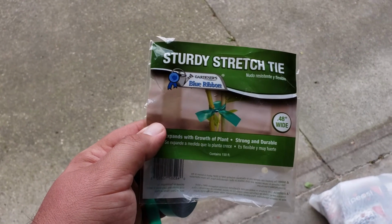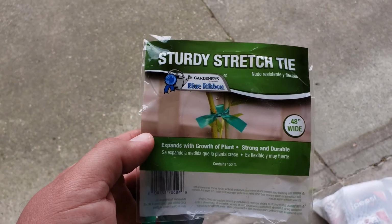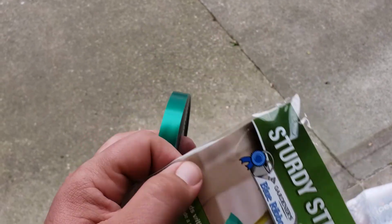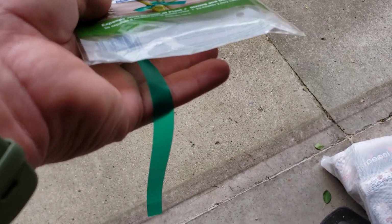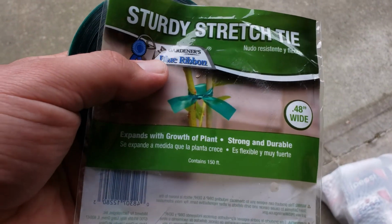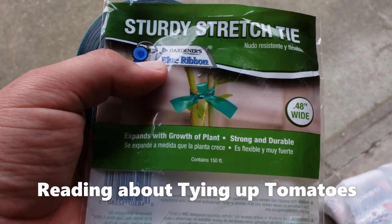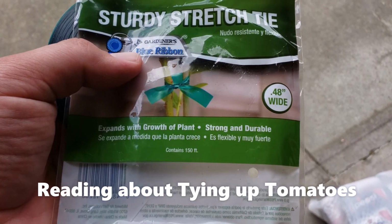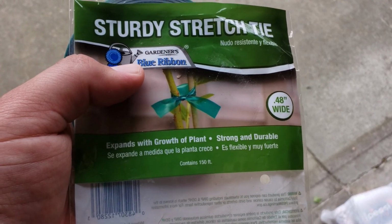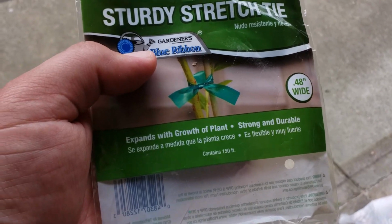And the tomatoes are getting tall enough now that I'm going to tie them up using this sturdy stretch tie. This is something else that I bought from Lowe's whenever I got the poles to put in there. Basically it looks almost like a green tape without the sticky adhesive. And it says that it grows and expands with the growth of the plant, and it's strong and durable. What I was reading was that a lot of people said as time went on they had a strong wind or something like that, it blew their tomato plant over, and I guess it can damage the stem. I don't know if it kills the plant right away, but I figure with as tall and leafy as those guys are getting, they may catch some wind.